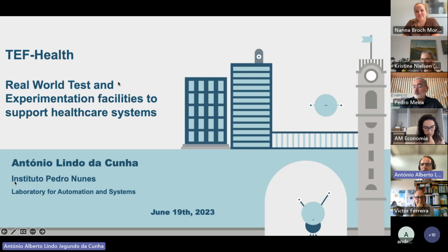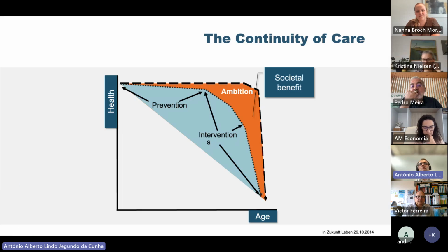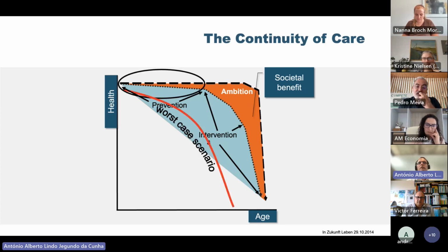Because this is our vision. Maybe you know this figure. It was invented in the north of the Netherlands, but it's quite easy to understand. The objective is to live longer with health, right? And to achieve that, we have two main variables: prevention and intervention. If we do a good job in prevention, maybe we can have some impact on the intervention, right? What we need to avoid is this worst case scenario, this curve, when we live longer without health.